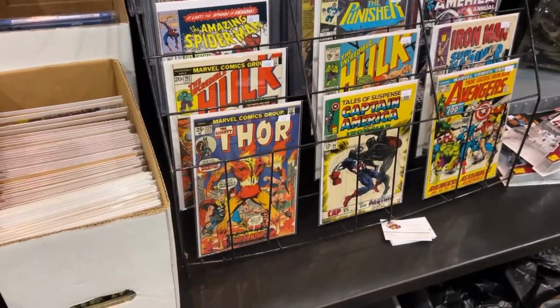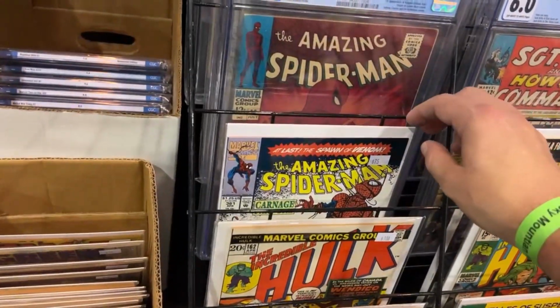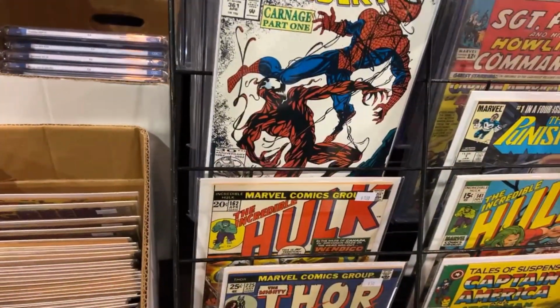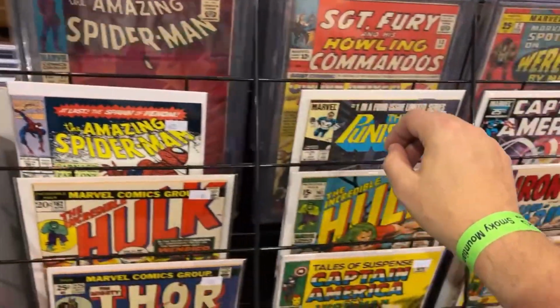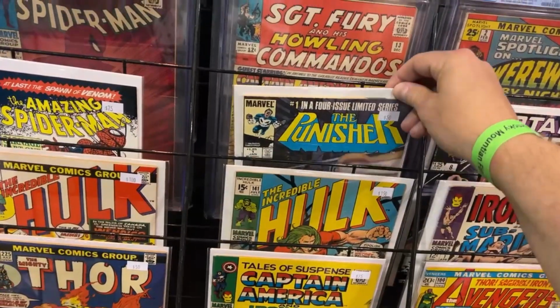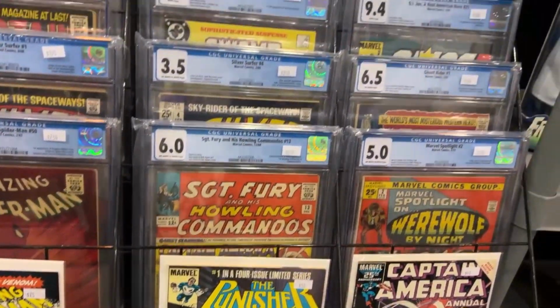Oh, there we go. First appearance of Carnage. Spider-Man 361. 75 bucks. I don't know if it's a good price or not. I've actually got this one. I've got the whole mini-series, that Punisher. What have we got graded?